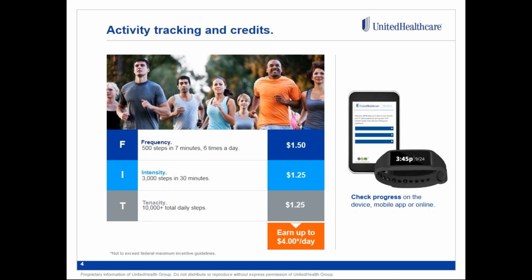We see here F is for frequency. What that means is if you can complete 500 steps in 7 minutes, at least 6 times a day, you're going to earn $1.50 into your InMotion bank account.